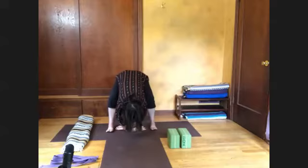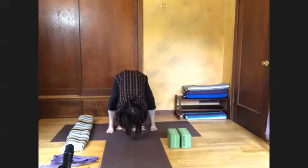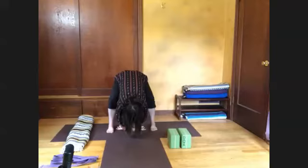Now, keeping yourself down in this ragdoll position, notice if the big toes, pinky toes, inner and outer heels all have kind of equal responsibility right now. And put your body weight a little bit more into the back of your heels and a little bit less into the toes, but keep the toes active and responsible.